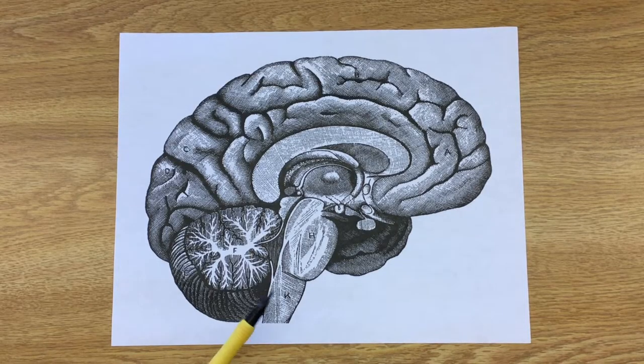Next, we move on to the medulla, which is the base of the brainstem. It controls autonomic functions and relays nerve signals between the brain and spinal cord, including heartbeat, breathing, blood pressure, coughing, digestion, and swallowing.